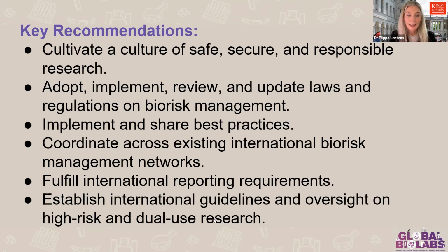We also recommend that internationally recognized guidelines governing both extreme high-risk research and dual-use research be developed, and that an international advisory capacity on extreme high-risk research and dual-use research be established. And that's it. We've come to the end of what we wanted to present to you today.